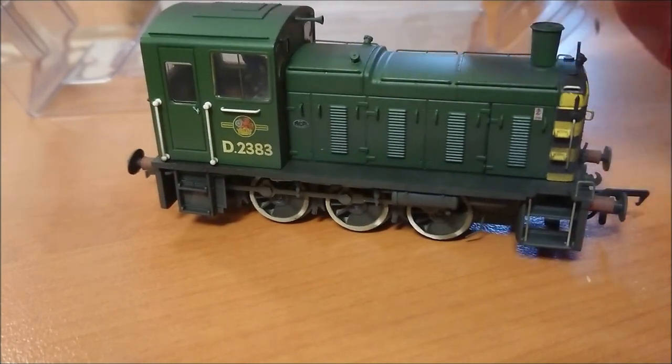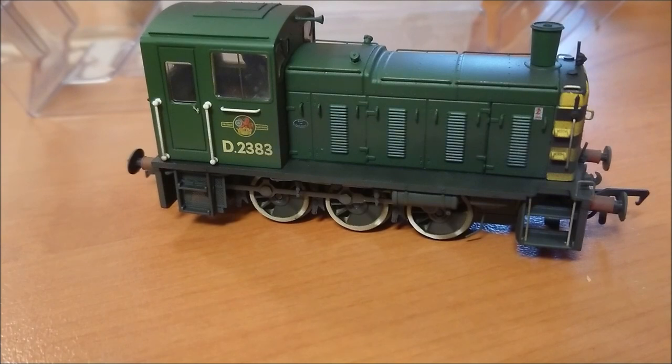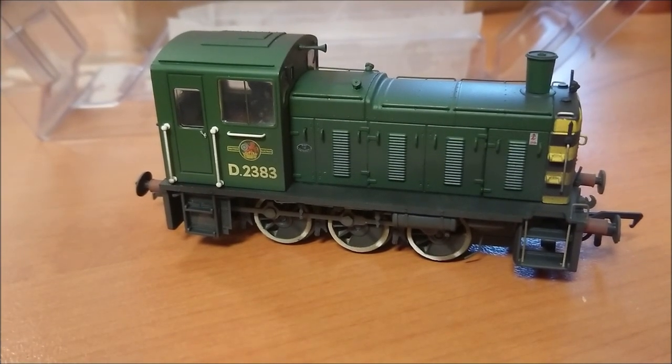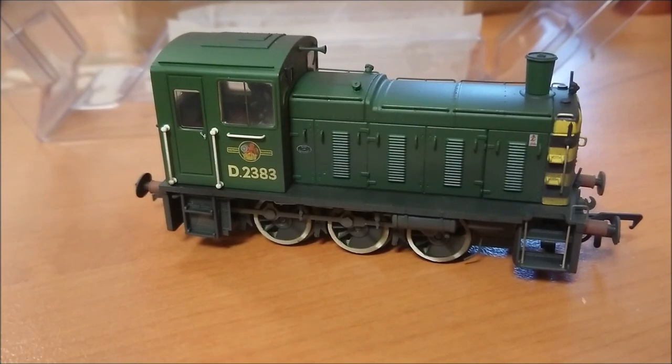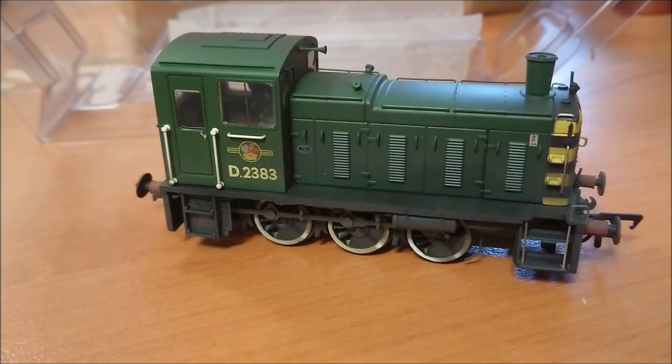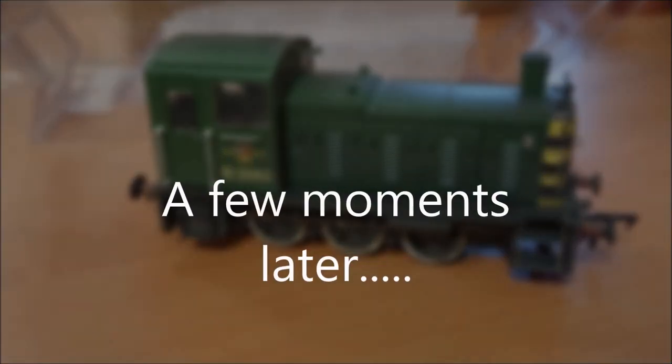So we'll see. Hopefully I can fit a DCC decoder to this. Normally what I would do is get this out, put it on my layout straight away and have it running, showing you guys how it is. But obviously at the moment, my layout is DCC, and I haven't fitted the chip to this. So you're just going to have to bear with me on that.